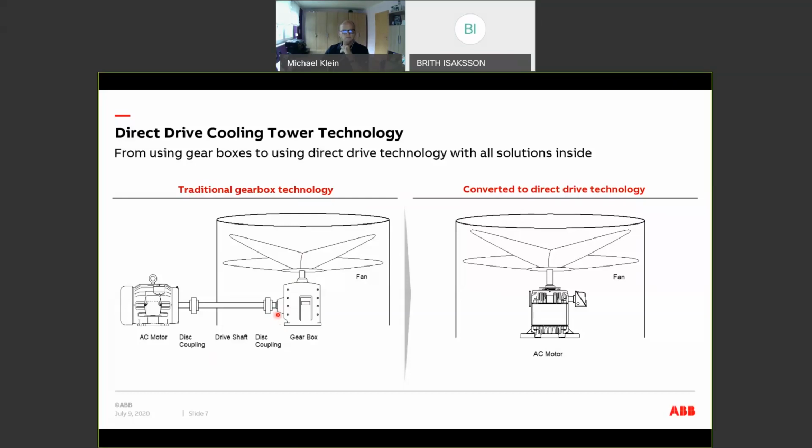But you see here is a coupling, and there's another coupling, there's a shaft in between, and then we have a regular B3 motor on the outside of the tower. So multiple things to explain here. Number one is less material or fewer components in use. We take that motor out, we take the couplings out, the shaft out, the gearbox out. We just install the motor underneath the fan. So there are really indeed fewer components that are moving here.